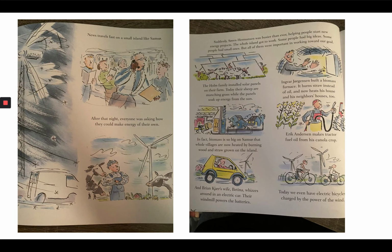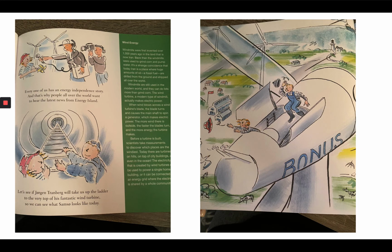And Brian Kjar's wife, Bettina, whizzes around in an electric car. Their windmill powers the batteries. Today we even have electric bicycles, charged by the power of the wind. "Every one of us has an energy independence story, and that's why people all over the world want to hear the latest news from Energy Island."